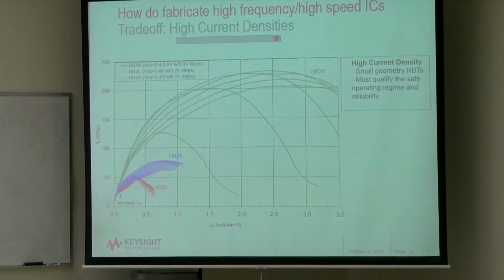Another trade-off is, this says high current density, but basically it's saying to get to high frequency or high speed, you've got to make your dimensions small. And the way that it's perhaps understandable is if you just think about capacitors. If you had two plates and you wanted the transit time from top to bottom plate shorter, you'd bring them ever closer together. But what happens then?